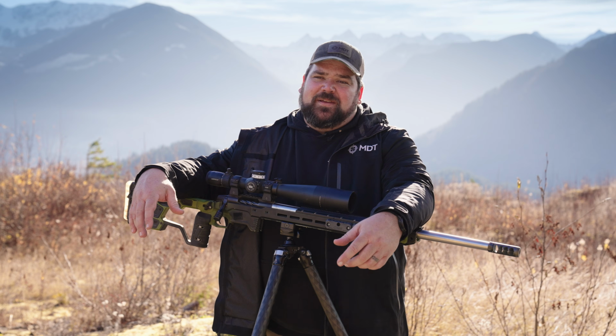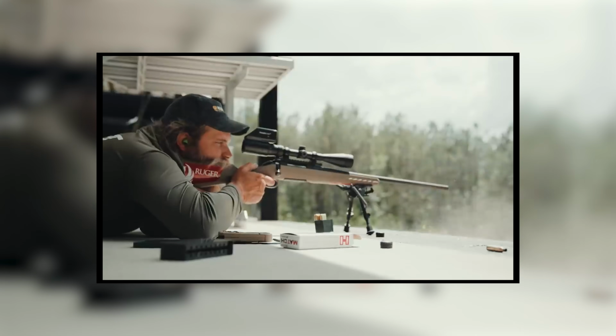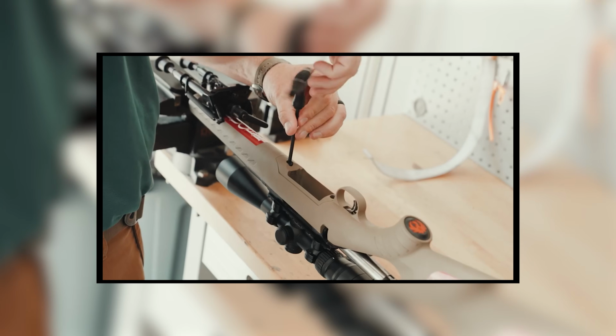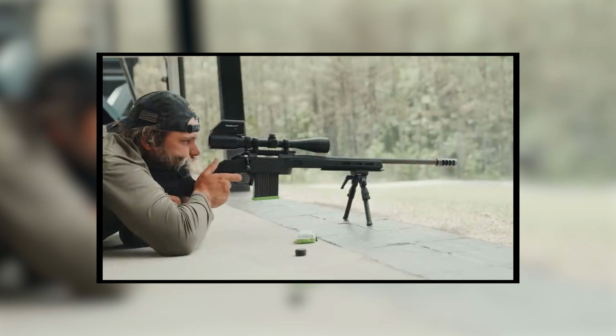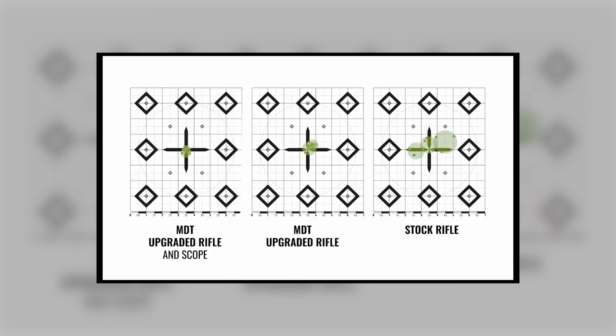A good rule of thumb is whatever you spend on your rifle, you should spend at least that on your scope. You end up with a lot of guys who will go and spend $1,000 on a rifle and $150 on a scope and rings. Your scope is extremely important. If you can't see where you're hitting down range or you can't dial consistently, you're not going to be able to hit what you're shooting at.